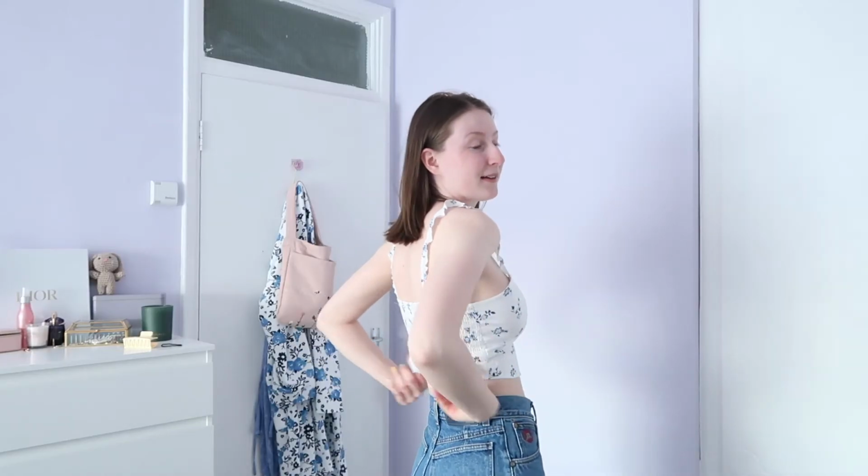So I've already tried these on twice today, so I'm very excited to try them on again. A round of applause. This is the back of it. It's stretch elastic on the back, but then it's a very soft fabric on the front, and it's actually lined twice. Straps have ruffles on it. I can't wait to wear this in summer. It's really soft and comfortable, and I can really see myself wearing this on a hot summer day. So this is a size small.